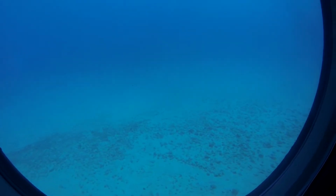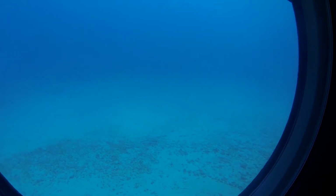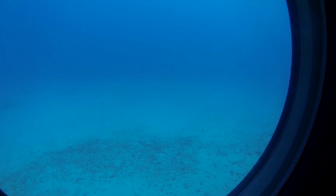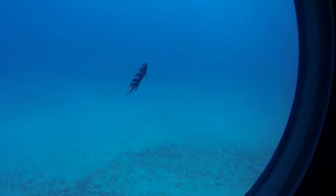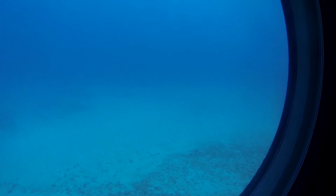There's a starfish. Right there. See it? Oh, wow. And you will notice this trend throughout the tour, where as soon as we get away from the artificial reefs, it goes right back into this flat, open, sandy floor that is so typical of Hawaii.